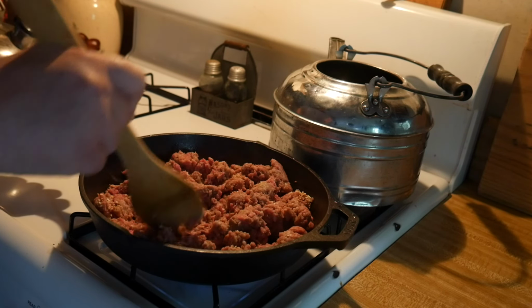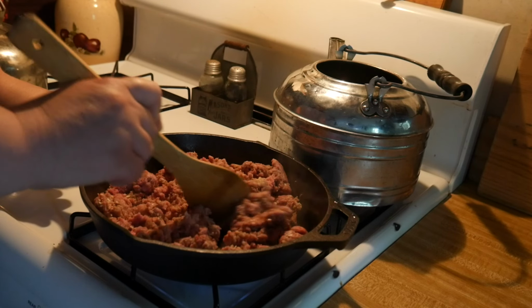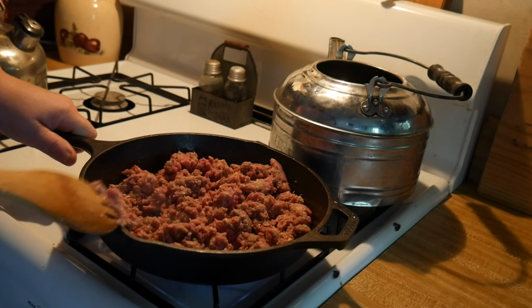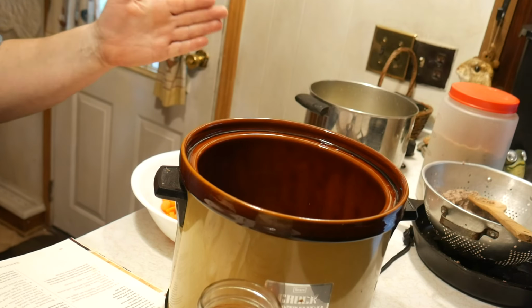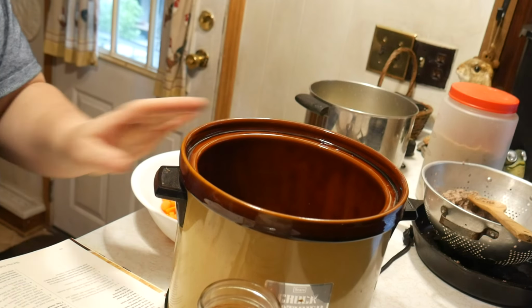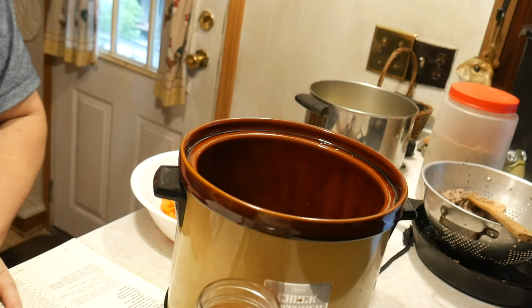So I'm going to go ahead and finish frying up this ground beef, and then we'll assemble our crock pot meal. It's all ready to go. All we have to do is put it all in a crock pot. So I'm going to read with you the ingredients.